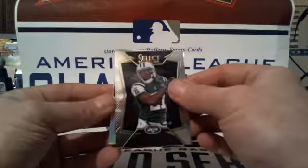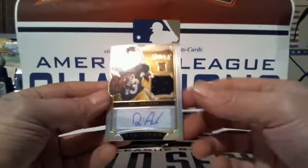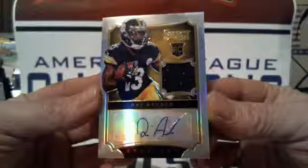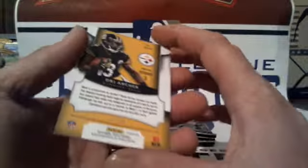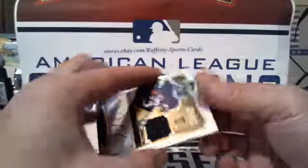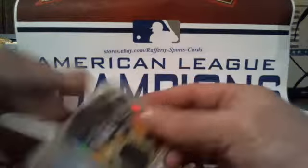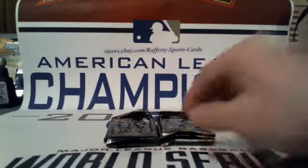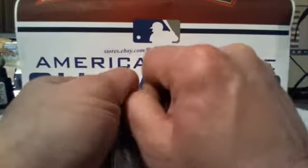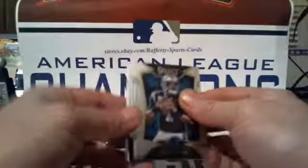Next hit, going to the Steelers. Oh, my gosh. Oh, my gosh, 12. Make that four, buddy. Oh, that's horrible. This is a refractor. 47 of 99. Man, that's crazy. That's the only Steeler I can pull you. Nice hit. Just rub it in, don't you?